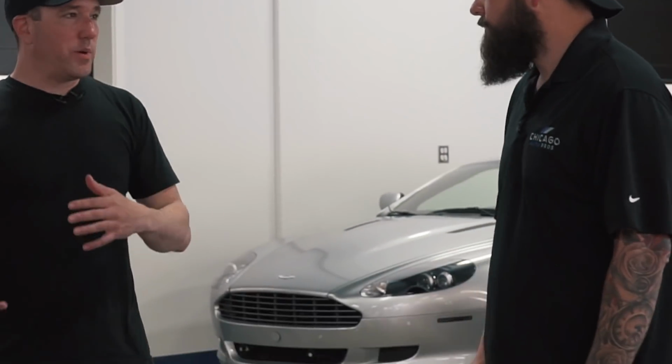Is there a certain manufacturer that has softer paint versus the other certain brands? Yeah, your Teslas, your Porsches, Subarus, Hondas, they all have soft paint. And then your German cars, your BMWs, your Mercedes, they usually typically have a harder clear coat. American cars are usually right in the middle. Love working on American cars. Is one harder than the other to deal with or more time consuming than the other?